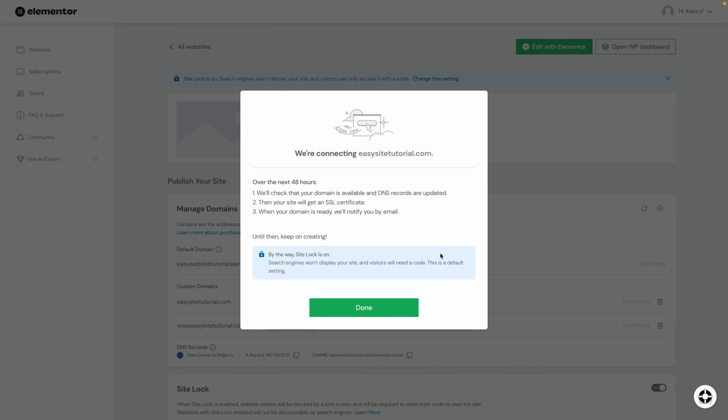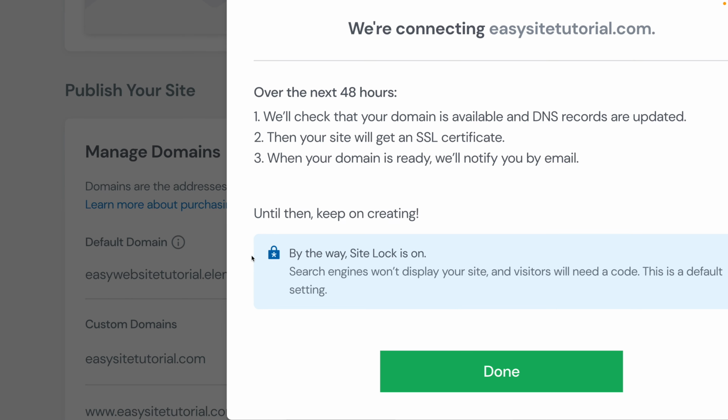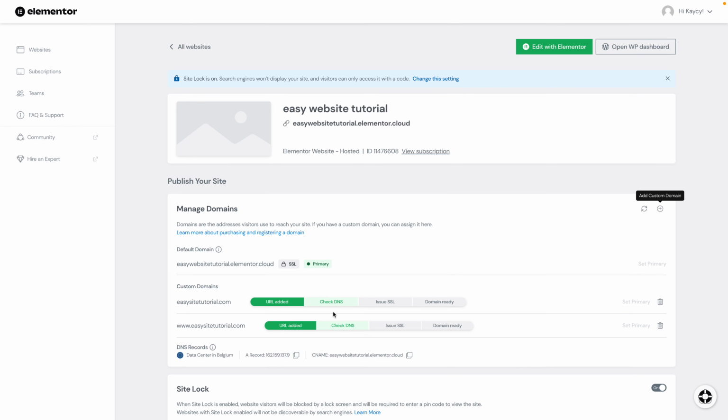And there you go. Over the next 48 hours, Elementor will check that your domain is available and the DNS records are updated, and then you will get the SSL certificate, and when your domain is ready, you'll be notified by email. Once again, I said this a few times, but at this stage, the site lock is still on. And as I told you at the beginning of this video, you first need to verify your email and then you can deactivate that option. Because if you don't, your website will be connected, but it will not be publicly accessible. Click on Done, and as said, you'll get an email when it's ready.